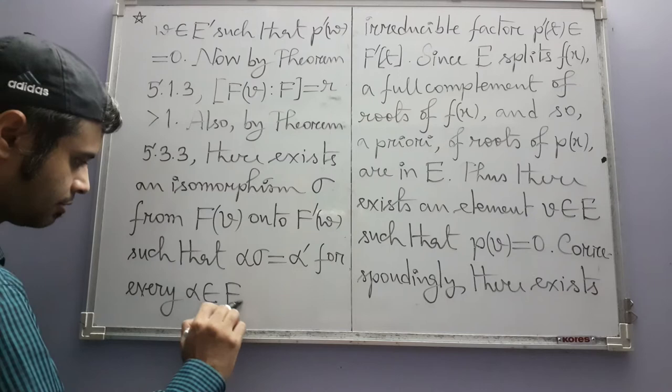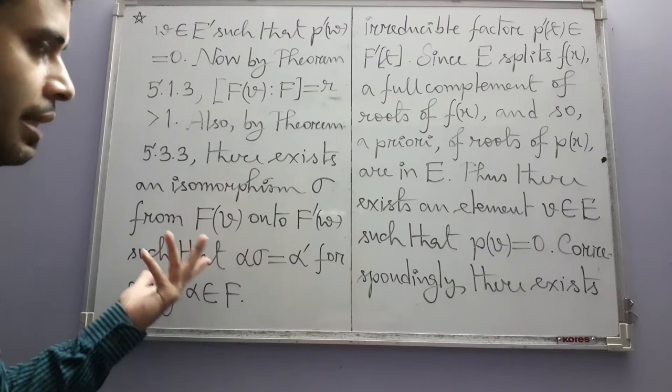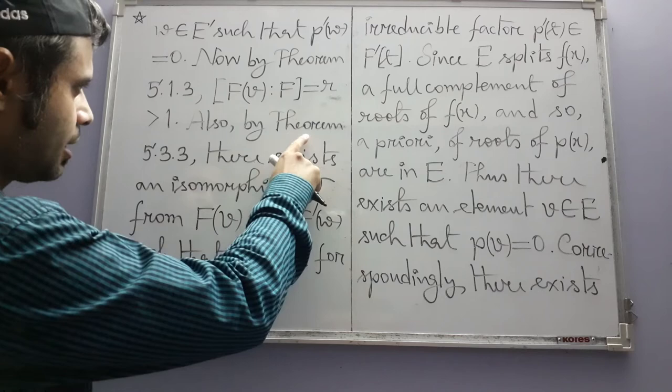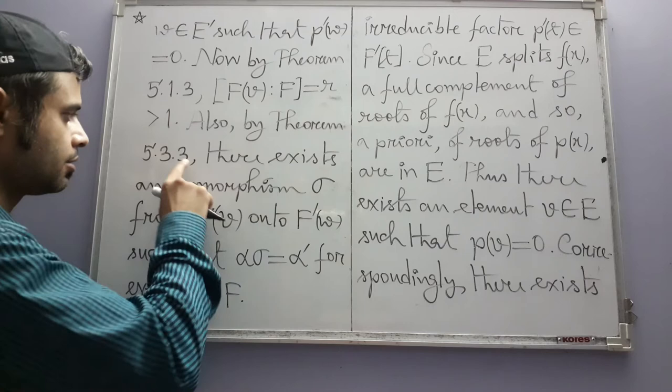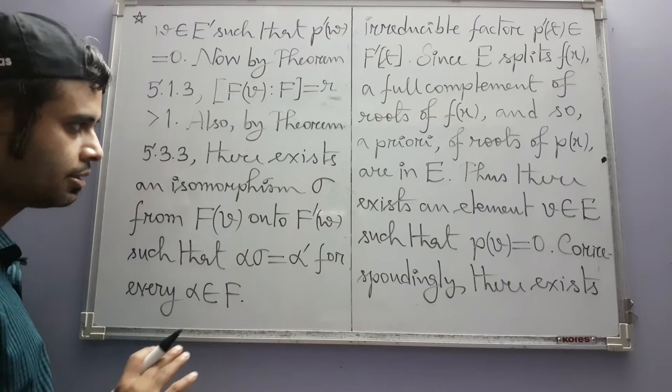I think I messed up the order a little bit. This line should come afterwards, but it's nothing serious. I have just simply decided to write this one now and then this one. Okay. And this I am not going to repeat, how this thing happens. You just go to the statement of Theorem 5.3.3. There you will see that all the things are there for you to use in a very direct manner. You don't even have to twist anything or think very deeply about the situation.